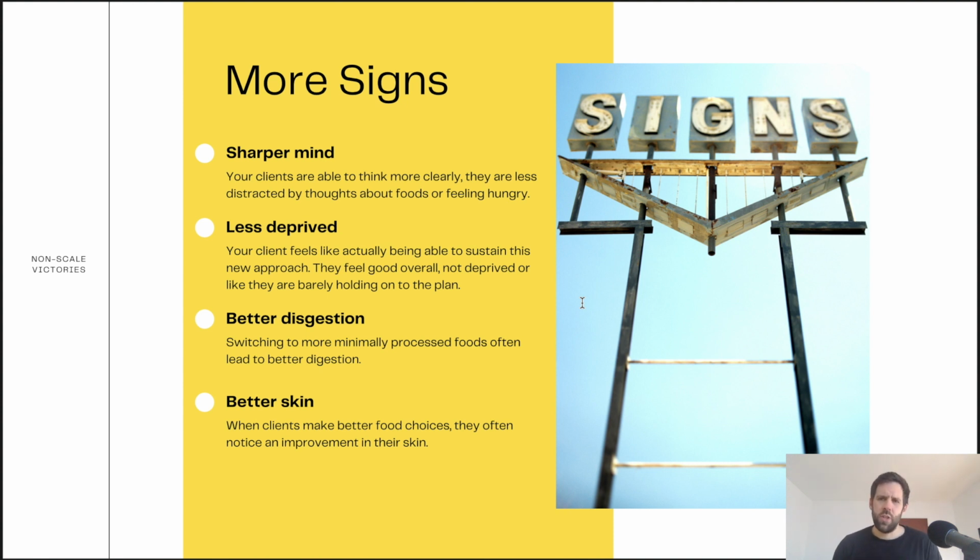Another part is better digestion. So when people eat a lot of processed foods, it can mess up their digestion. So having better digestion is a way to notice, oh, the nutrition program is working. And then sometimes people notice it or don't notice it, is better skin. They see, oh, my skin is cleaner, it's less fatty, I have a little glow, whatever it is. It can be a great sign, and for some people very, very important to notice, oh, this nutrition program really has an effect.